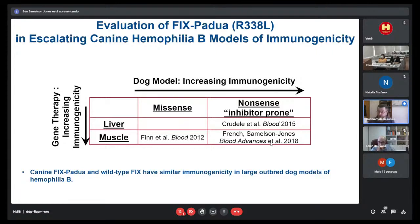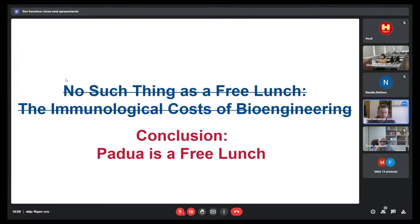Indeed, after gene therapy, these inhibitor-prone dogs tolerate infusions of wild-type canine factor IX protein. And combined, these studies support the continued use of factor IX Padua in gene therapy with low risk of immunogenicity. And so it might be that Padua is a free lunch, 8-fold higher activity with no immunogenic cost, which is why it's being used across gene therapy clinical programs.